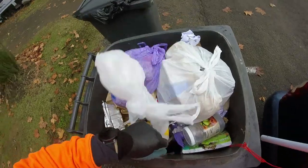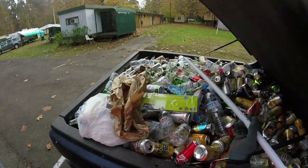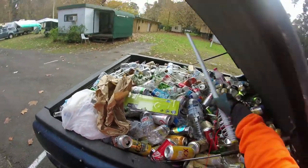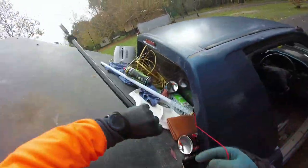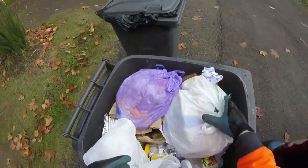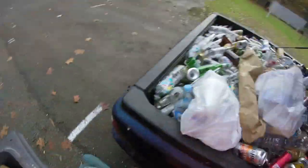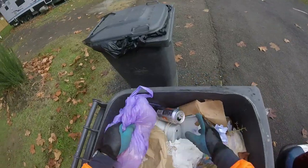Here I'm dragging out a steel pole that a tennis ball goes on. You can faintly hear me saying I've put it up the back. I keep going, getting some more glass and cans out. I eventually find the tennis ball in that same bin.